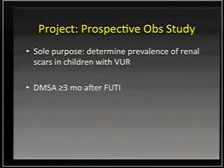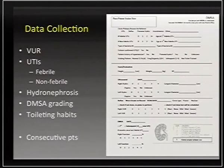So just like we've done in hypospadias, we started a protocol and kept a prospective database in reflux with the sole purpose of trying to determine how many kids with reflux had renal damage. We decided in our protocol that we were going to get a DMSA scan 3 months or more after their last urinary tract infection, so that we weren't identifying acute injury so much as what could be longer lasting scars.